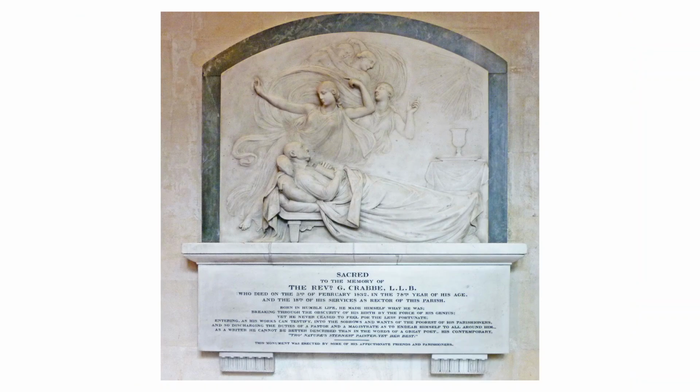George Crabbe, a well-known poet, was the rector here from 1814 to 1832. This is his memorial tablet on the north wall of the chancel. Part of the inscription says, "Born in humble life, he made himself what he was, breaking through the obscurity of his birth by the force of his genius. Yet he never failed to feel for the less fortunate." What a wonderful thing to have said about you, and what a beautiful memorial.